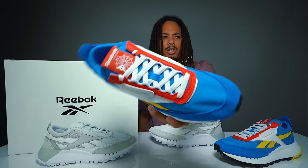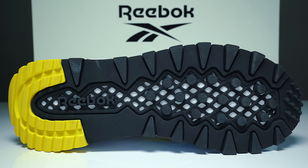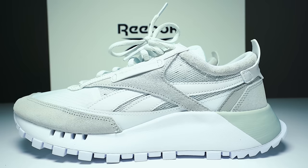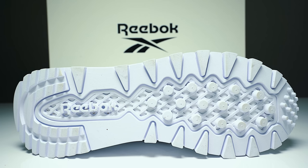The material used is like a ripstop material. And this colorway is cool, you know what I'm saying? It's like a Warriors, old school Warriors type of color. I'm more so a Laker fan, but I can make that work. But the white one, I love the different color tones of the white, the grays, and somewhat of like an egg type of look to it. Also the lacing on here is totally different than these, which is more so of a flat version.